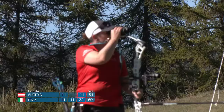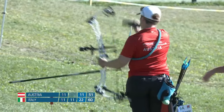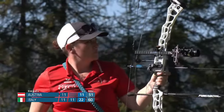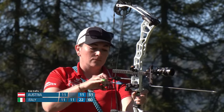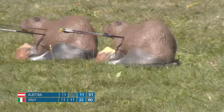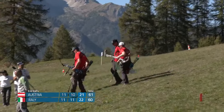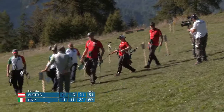I think 11. That's an 11. Yes, wow. Three strong shots. So let's see if Ingrid will keep this level. That is a 10. Yeah, still a good shot. But that means that entering the fourth and last end of this match, the difference between Italy and Austria will be just 1 point.